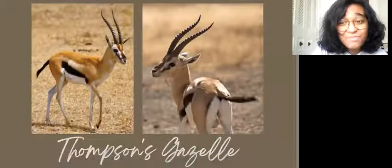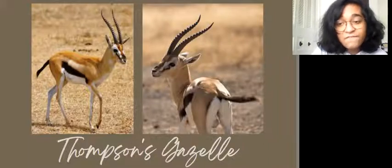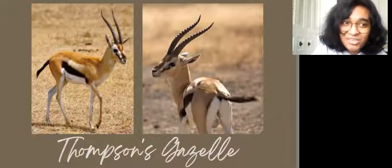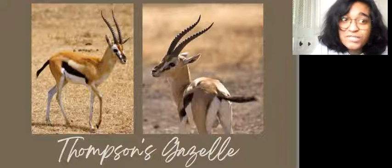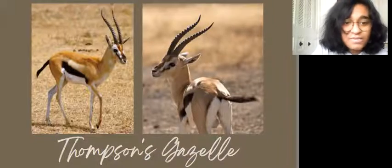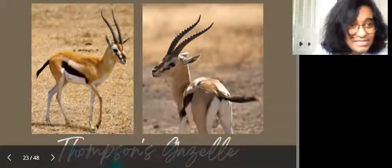Thompson's gazelle. Thompson's gazelle is one of the best-known gazelles. It is named after the explorer Joseph Thomson and is sometimes referred to as Tommy. So have you seen the movie Zootopia? I think Shakira plays the character of a gazelle there. So it almost looks like this one, right?